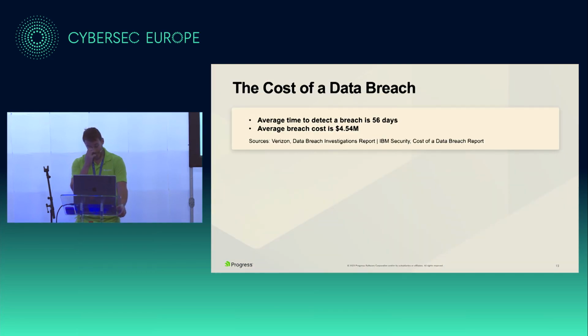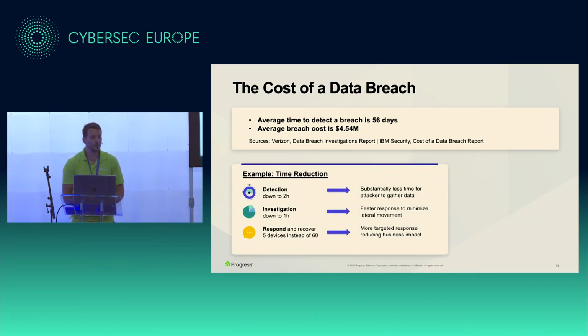Let's look at an example. From these reports listed below from Verizon and IBM, I found out that the average time to detect a breach is around 56 days, with the average breach cost being around $4.5 million. This is just a staggering number, but let's go through this example. What if we were able to reduce the detection time, let's say down to 2 hours?